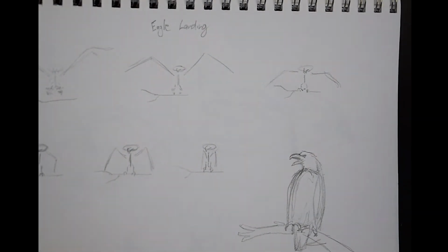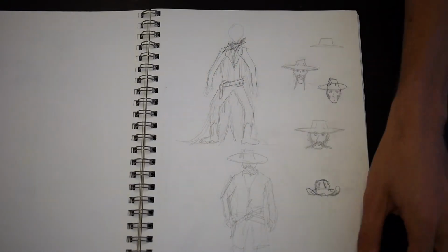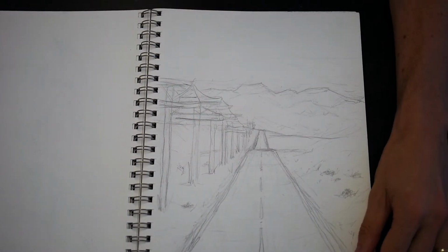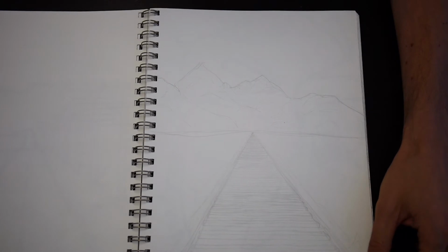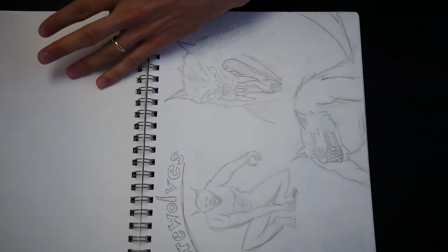This is me trying to do some animation, but wimpy animation with just stick figures. I actually don't really know. I think I was trying to make a film intro or something. More cowboys. More mountains, landscapes. And again, I think this one I drew while I was driving through Nevada. Both of them maybe.